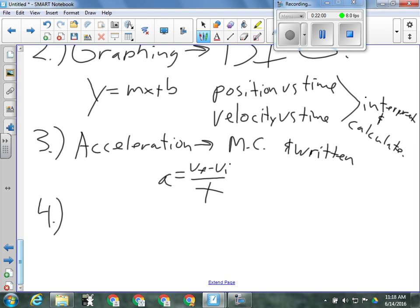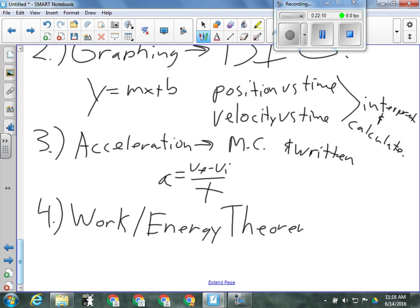Then, most important concept in physics. Work's a change in energy, and it's force times distance. Expect for certain to see at least one, if not both, okay, of the energy types involved here as written response problem solving questions, just like what we did in class.